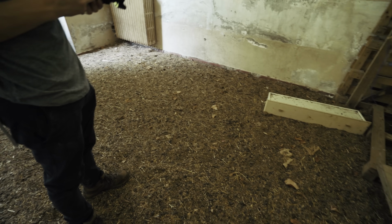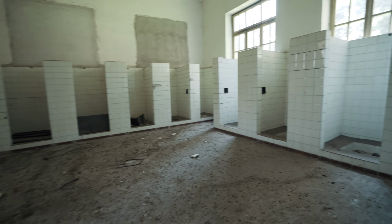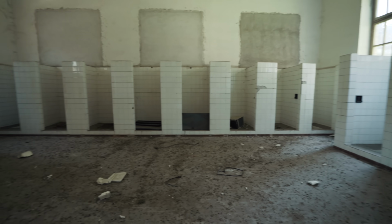This looks like it was a horse stable or some sort of animal pen. Like repurposed. Look at the floor. Yeah. Later on, we found chickens in the other detached buildings of the asylum, so that's probably what was kept in here as well. Here's the room we saw through the hole.